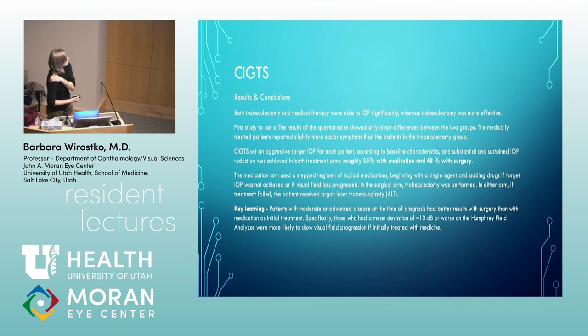CIGTS set an aggressive target IOP for each patient according to baseline characteristics, and substantial sustained IOP reduction was achieved in both treatment arms, 35% and upwards of 50% with surgery. We're getting more progressive, more aggressive with our IOP lowering. We're going from 20, 30, and now we're at 35 and 48%. So we're lowering that IOP more.